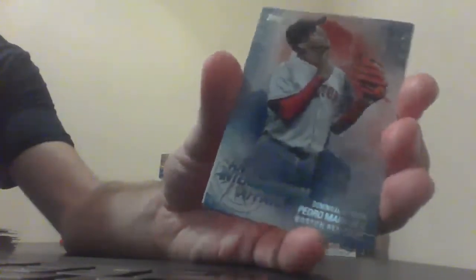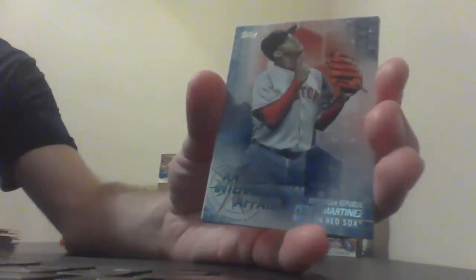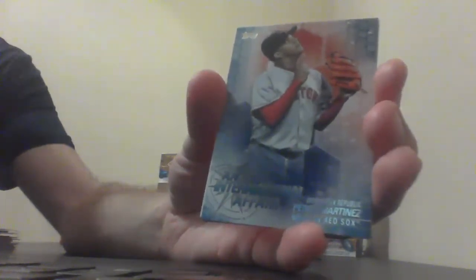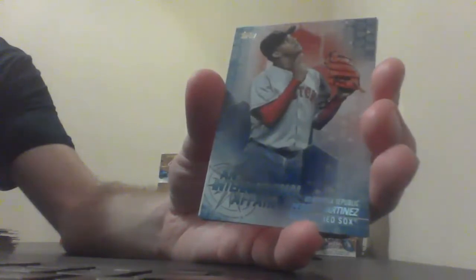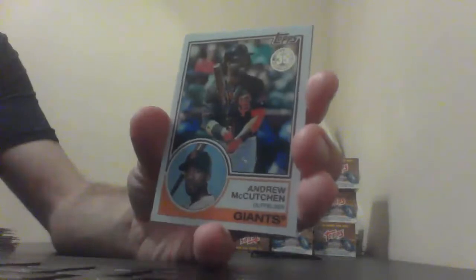Yeah, see, like that one too, it's just got a weird background. Blue Parallel, International Affair, Pedro Martinez. Yeah, so Spencer, you had Colorado, Detroit, Tampa Bay, and Miami. So that one's for Boston. That's also going to you, though. Pedro Martinez, San Francisco, 83 Retro, McCutchen for Lil Bailey.